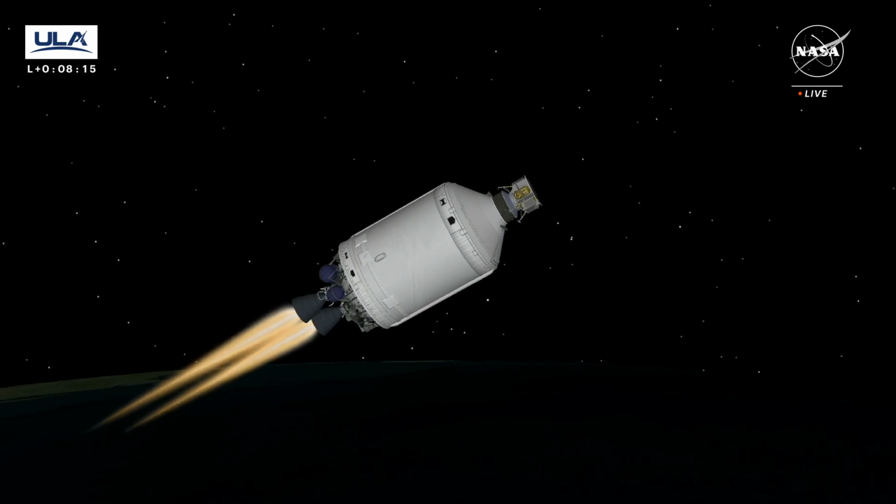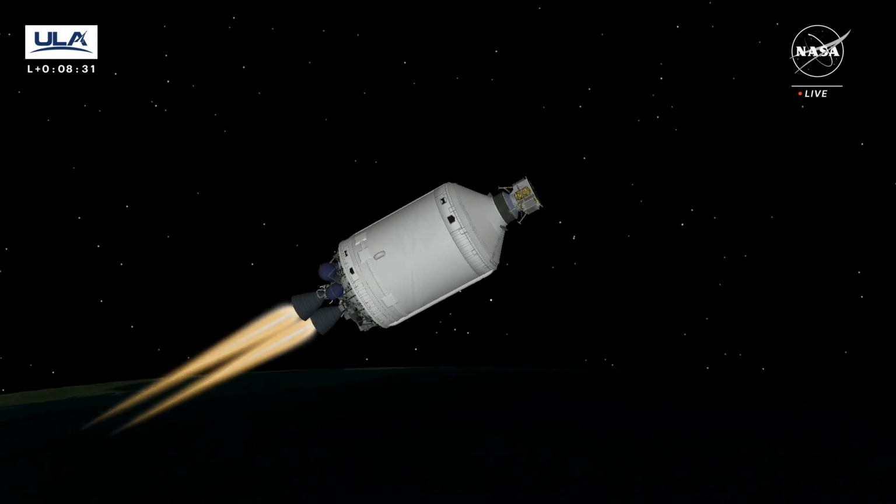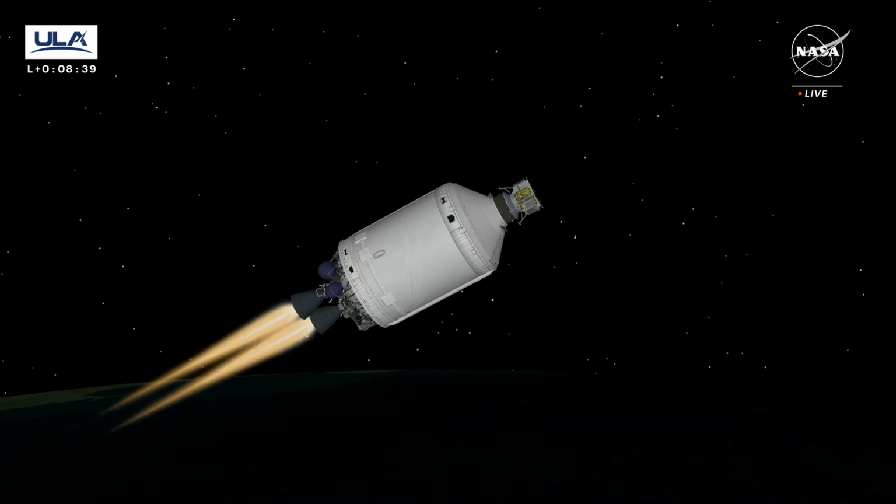Coming up on 500 seconds into the mission, everything's looking good. Continuing to burn Centaur. Body rates right as expected. Steady acceleration, just under half a G. And we are now 235 miles in altitude, 836 miles downrange, traveling at 11,150 miles per hour.